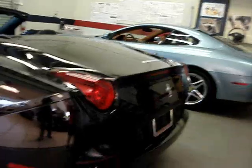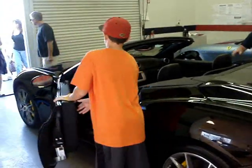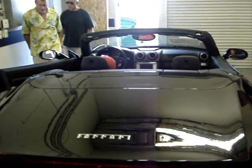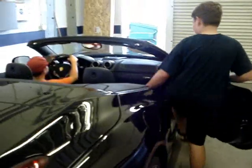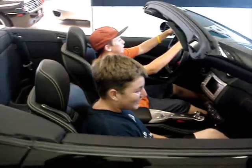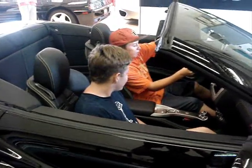What makes this the Ferrari California? Oh yeah, dude, look at the back seat. This is a 1990. Dude, this is so small. Yeah. Dude, it's got like a car warehouse and he has all these Ferraris.